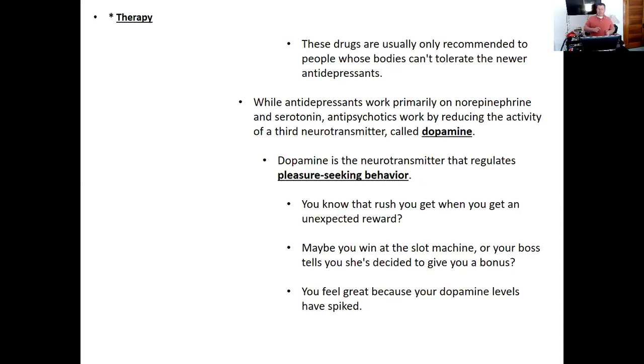So while antidepressants work primarily on norepinephrine and serotonin, antipsychotics work by reducing the activity of a third neurotransmitter called dopamine. Dopamine is the neurotransmitter that regulates pleasure-seeking behavior. And it's been said in scientific circles for decades that if they could find a way to recreate dopamine in its natural state artificially and market it, it would be the most addictive drug on the market.